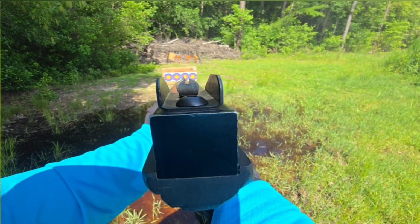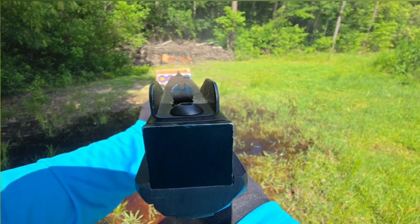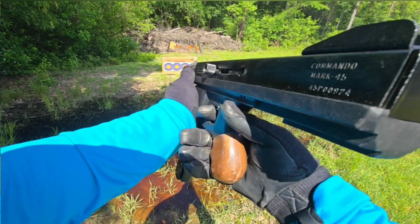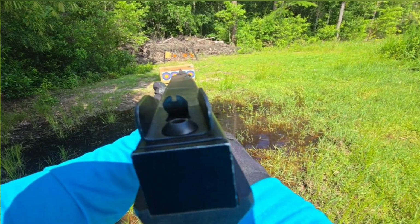Almost feels like the pressure on the trigger is changing. I'm having to put my finger in the trigger almost all the way instead of the tip. I gotta put it here to be able to pull this thing back.